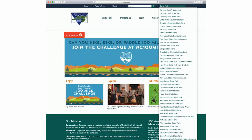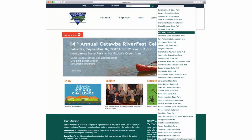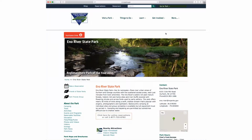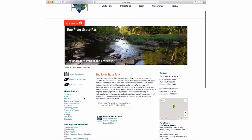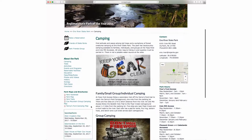All the parks are listed alphabetically. And I know that I want to go to Eno River State Park, so I'm going to click there, and it brings me to the parks page. If you go to the left side of the page, underneath About the Park, you can click on Camping to learn more about the camping at Eno River State Park.